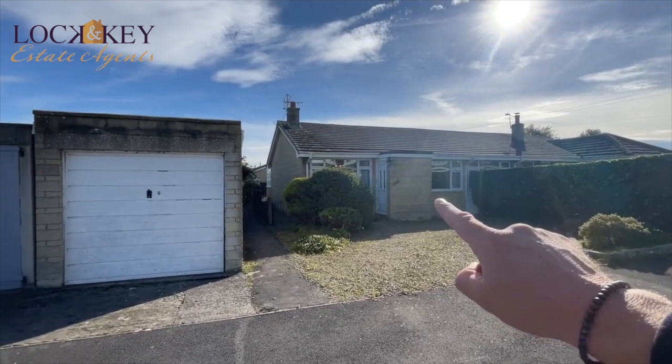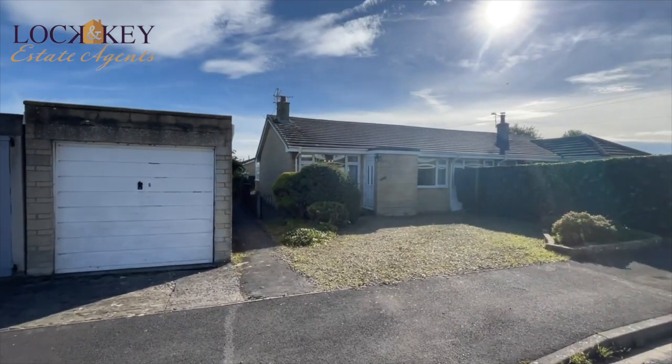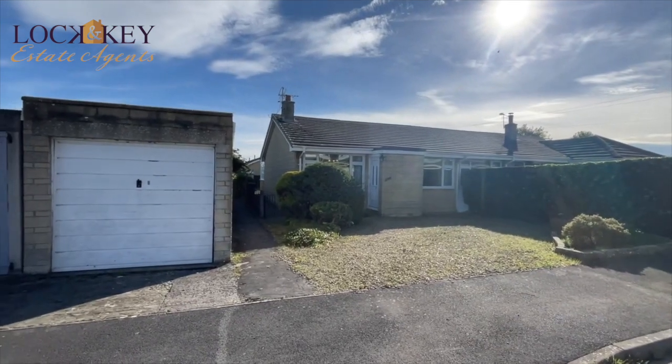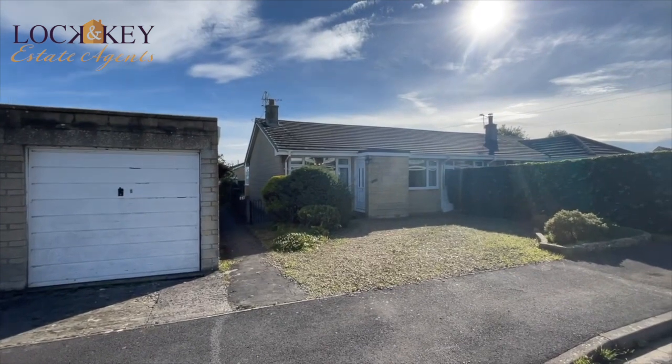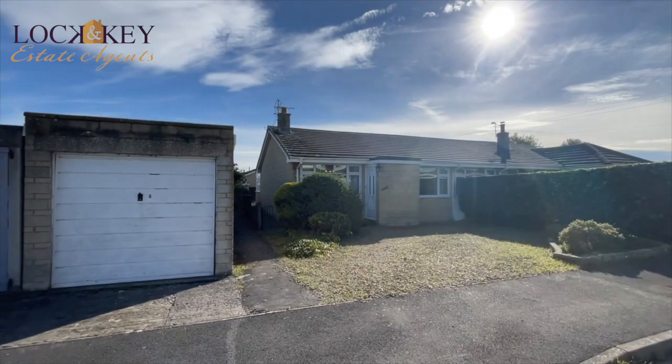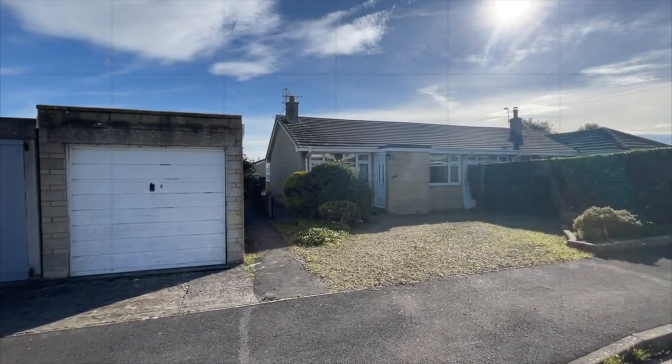This is the property we're going to see today. It's number 1 Ashdown Drive. It's a vacant property, and like I said, it's got no chain with this one, so anybody see it before Christmas, possibly this can happen depending on solicitors, etc. So we're going to go through that door and take a good look around.